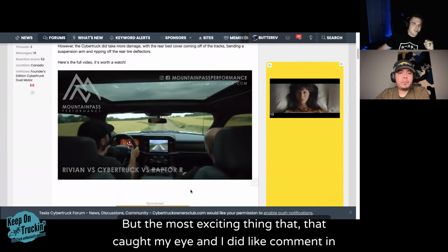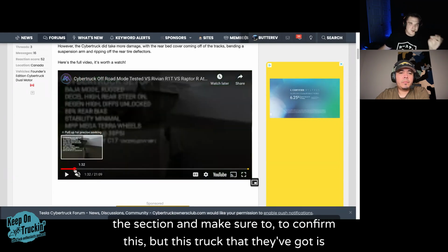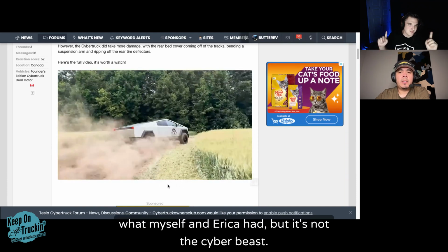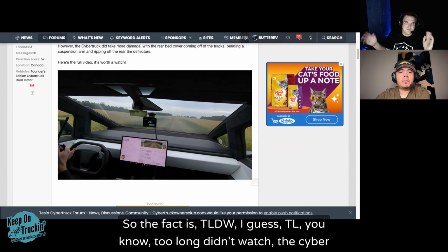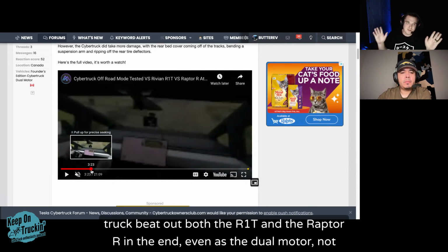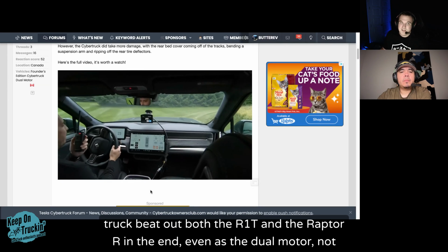So some really cool things to put them through the test. But the most exciting thing that caught my eye, and I commented in the section to confirm this, is that the truck they've got is actually the dual motor version. So it's about what Erica and I had, but it's not the Cyber Beast. TLDW, too long didn't watch: the Cybertruck beat out both the R1T and the Raptor R in the end, even as the dual motor, not even the Cyber Beast.